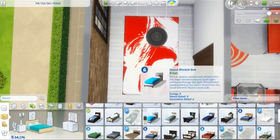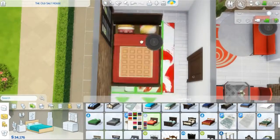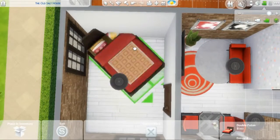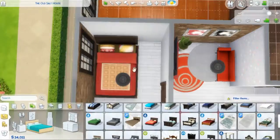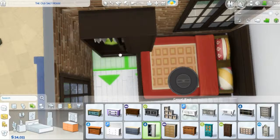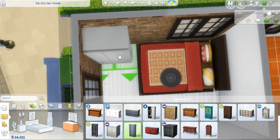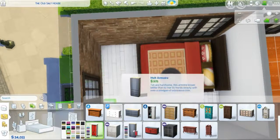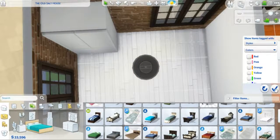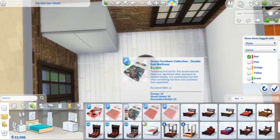But anyway, with this one, I was trying to go along the lines of metals and reds and whites, and just a little bit of blacks and darker colors here and there, to add a little bit of contrast, I guess you would call it. I'm really, really happy with how this turned out.